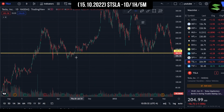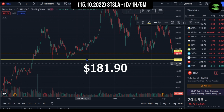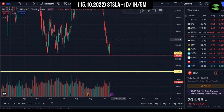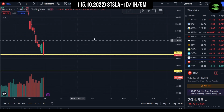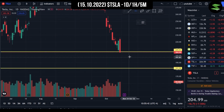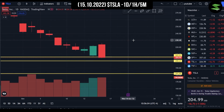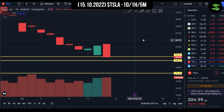It lies straight around the $180 to $182 range, right? So $180 to $182 should be the next support. Of course, we can clearly see that the $200 range would act as a psychological support. So in a technical scenario, the stock should probably go down to 186 or rather $182.